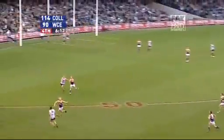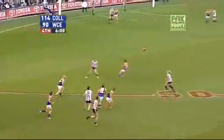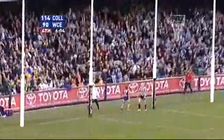Burns now, long towards Rocker. And going back with courage, Selwood couldn't hold on. Good handball from Swan. Thomas, can he finish off the good work? He can.